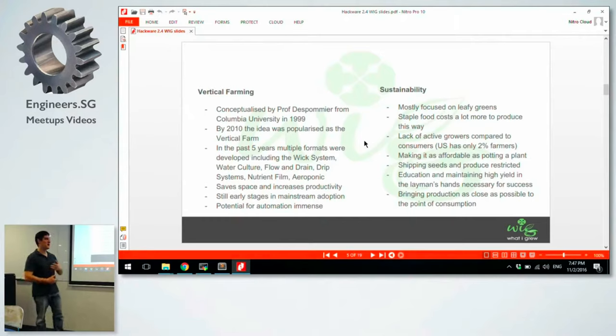So the idea behind vertical farming is that when you distribute it again, instead of centralizing it, you take away the factor of transport. Because most of the food, especially in Singapore, when you're talking about 95% of our food definitely gets imported into Singapore, and of that you're talking about 7,000 tons of food gets wasted every year.